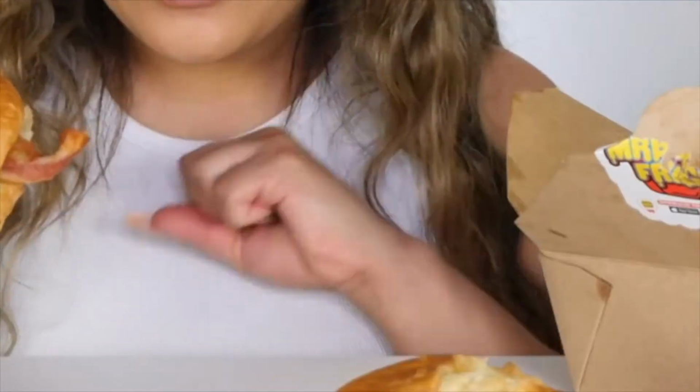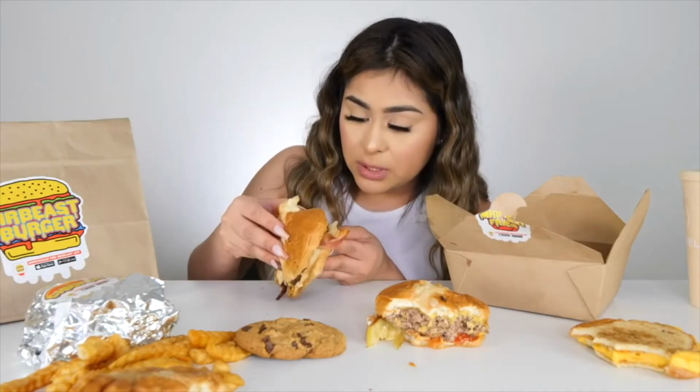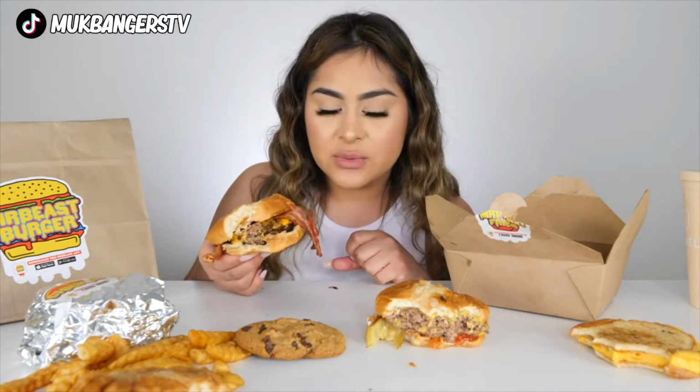Whoa, this one's a little bit dry. You're gonna need a glass of water with this one for sure. I don't think this one has any sauce, does it? Nope, no sauce. It's just the chimney with the cheese, the bacon, and the fries. This one for me is a little too dry, especially the bacon. It's really rare when you find bacon that's nice and juicy, you know? So I would have to give this one like a 4 out of 10.